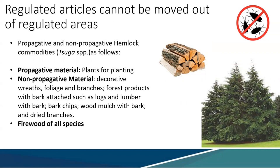Now, Victoria had mentioned that they collect samples. So if someone is doing research, they have to work with the CFIA to obtain permission for moving regulated articles off property. And in the case of an incredibly invasive species like this, there are quite a few hoops that you have to jump through. A lot of inspections by CFIA staff have to take place.